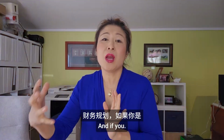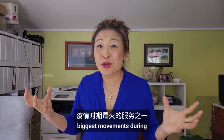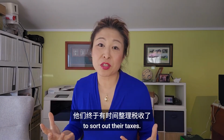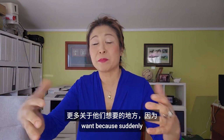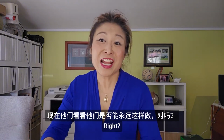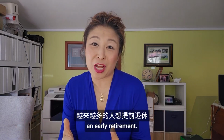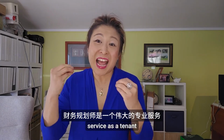And if you are part of the aging population, or if you're wondering, one of the biggest booms during COVID was for financial planners and accountants. They're literally booming because everyone wanted to know how to plan out their futures. They finally had time to sort out their taxes, and they started to think more about where they want to be, because suddenly being at home seemed like a really good idea. Now they see if they can do it forever, right? So financial planners had so much work, and they continue to have so much work with more and more people seeking an early retirement. So Wealth Architects, financial planners, are a great professional service as a tenant to invest in.